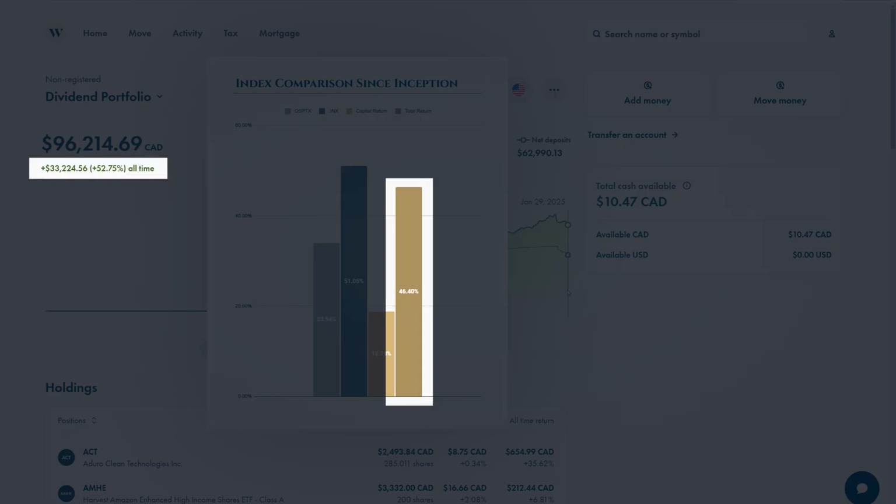I've stuck to calculating the returns with the full net deposit amount, but I've been considering changing it to factor in the withdrawals like Wealthsimple has done here. I'll give it some more thought over time, but this is just extra information on how Wealthsimple calculates their values for those of you who are interested.